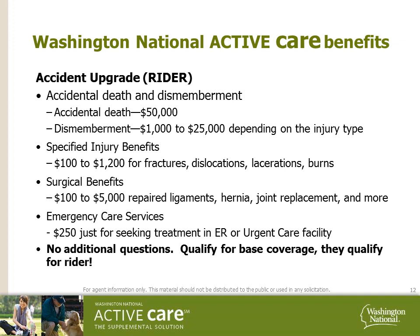So you can essentially morph a couple different products into one. As opposed to coming in with 3 or 4 different brochures all spread out over their table, come in with this one active care plan, and typically you can cover their needs with this one product. That's why we like it so much.